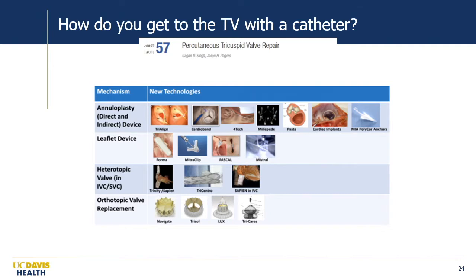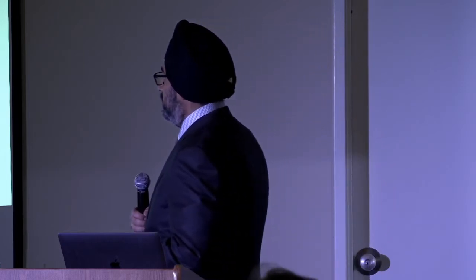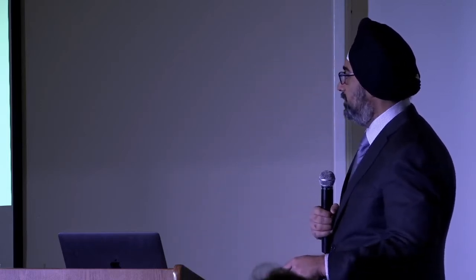And then there are some weird technologies that go outside of the heart. You actually puncture into the pericardial space, anchor it, and bring the tricuspid annulus in. I don't think those are going to be long lasting, and it never makes sense to puncture outside of the heart. We've tried to avoid doing that for 30 years, and now people are telling us to do that, and I don't think that sounds right. I'll talk a little bit about the Forma device. It's an interesting concept. I also don't think this will be the mainstay.